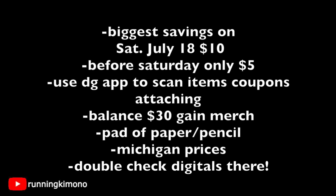Use the Dollar General app to scan the items to make sure that the $5 off of $30 particularly is attaching. That is the most important thing. And you have to make sure your balance is exactly at $30. So if it's at $29.99, you're one penny short of getting that savings. So you really have to pay attention. I would recommend bringing a pad of paper and pencil to do that math to make sure that everything balances. These are also Michigan prices.